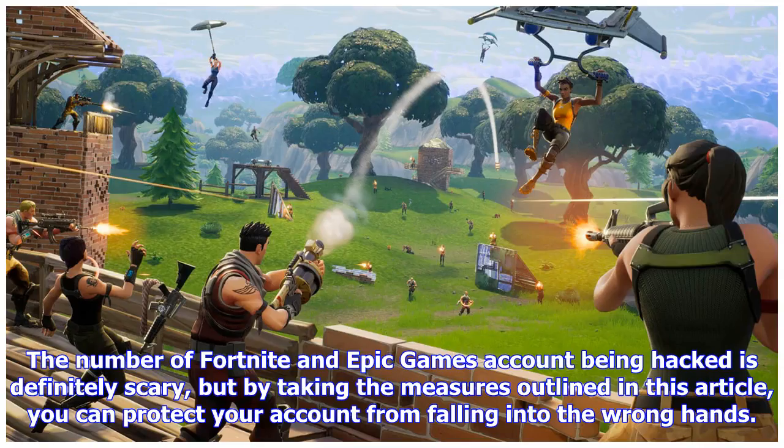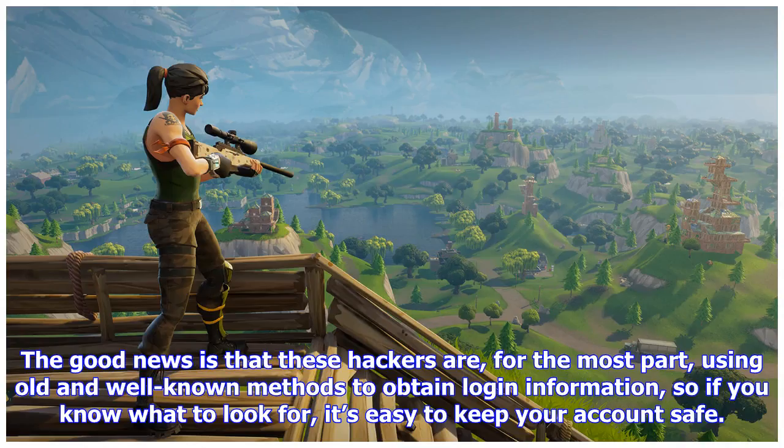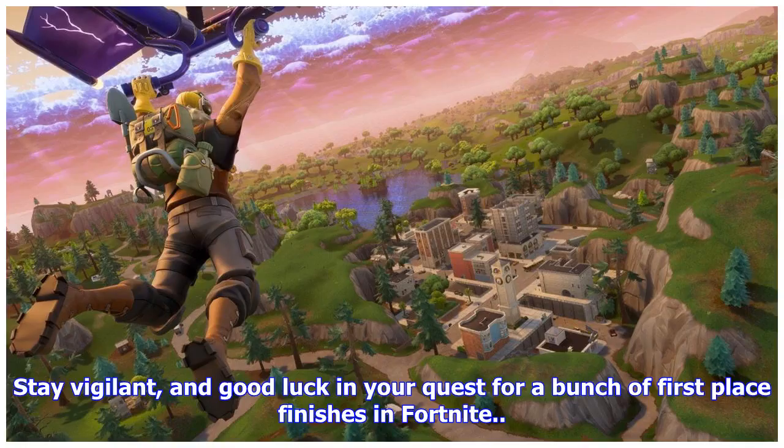The number of Fortnite and Epic Games accounts being hacked is definitely scary, but by taking the measures outlined in this article, you can protect your account from falling into the wrong hands. The good news is that these hackers are, for the most part, using old and well-known methods to obtain login information, so if you know what to look for, it's easy to keep your account safe. Stay vigilant, and good luck in your quest for a bunch of first-place finishes in Fortnite.